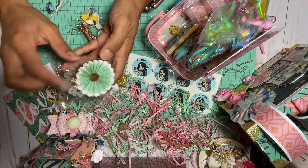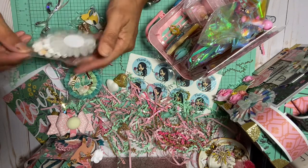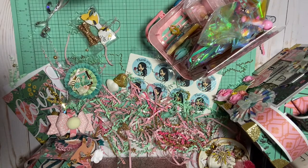Oh, I think that is washi. That is really, really smart. I like that.